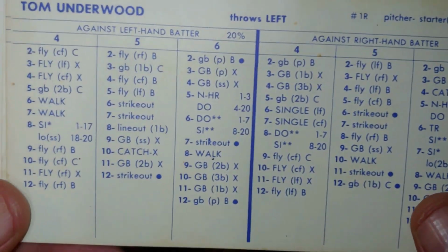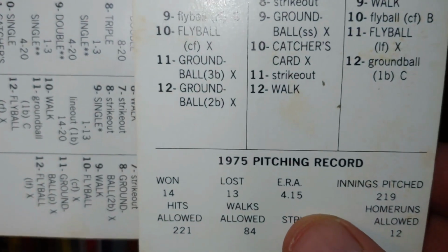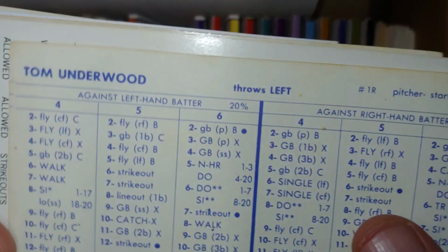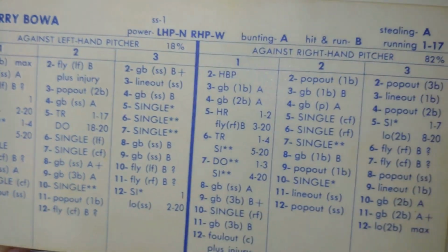Tom Underwood, starter 6. And he could pitch on 3 days rest, but he's just an ordinary kind of guy, though. But if you need a lefty on 3 days rest, here's Tom. Not bad. They really got to decide exactly what they want to do with Boa.